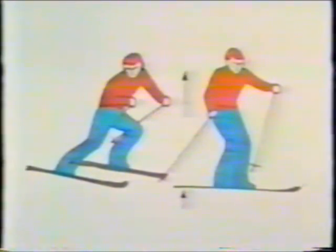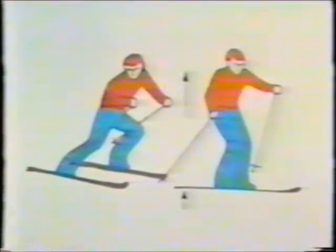To move the skis and lower body from one side to the other, we have to reduce gravity force to the snow. This is called unweighting. In up unweighting, we are taking pressure away from the skis and snow by extending the legs and jumping up.